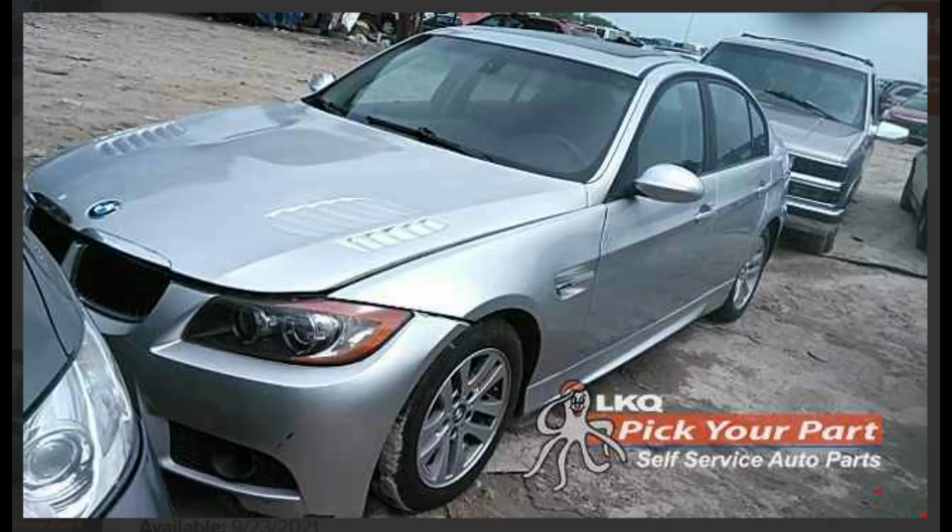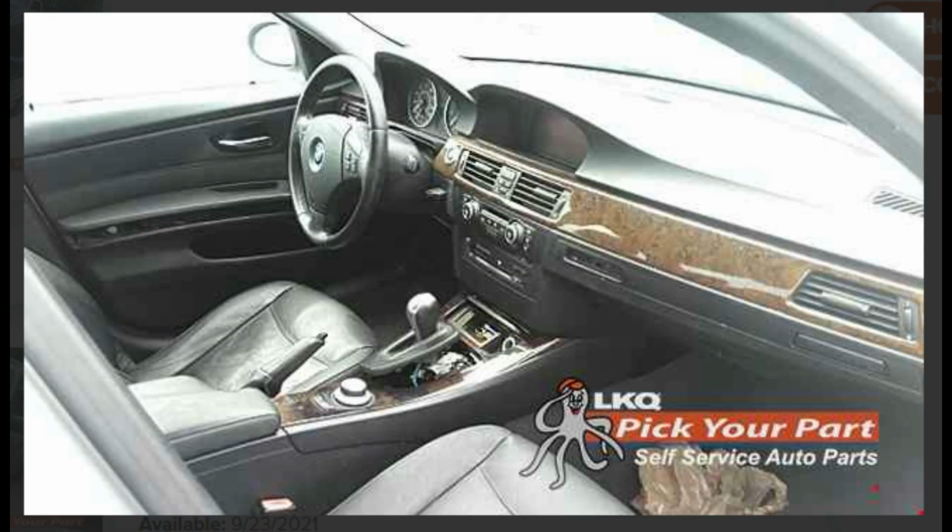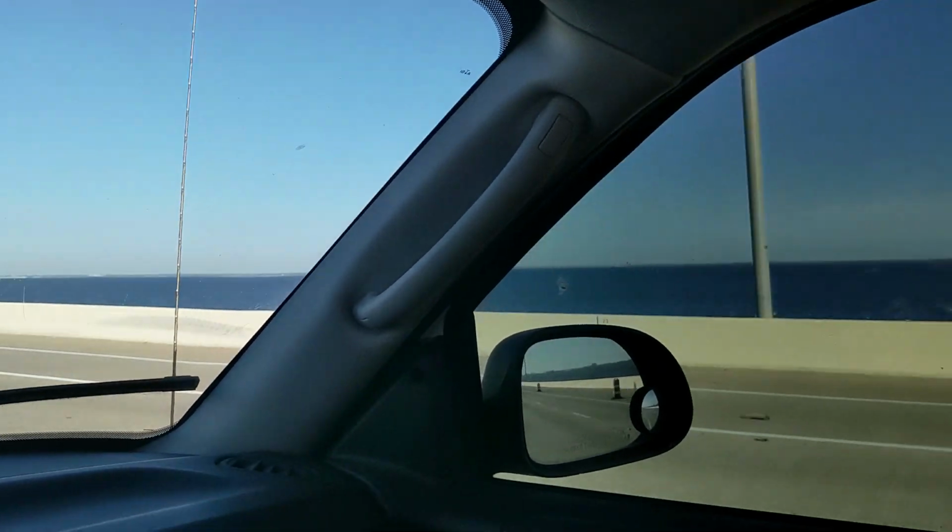Today we're at the junkyard again. I am looking for an E90 that's got some awesome parts I'm hoping to pull off. It looks like the car was inputted to the junkyard yesterday, and I'm here at Clearwater Beach in Florida, which is about 2 hours away from Orlando, where I'm from. And I'm hoping that we find the car and it's got some good parts on it. So right now I'm searching and we're gonna see if we can find this thing.